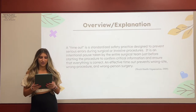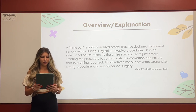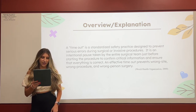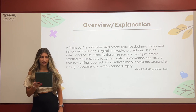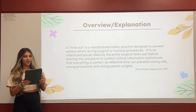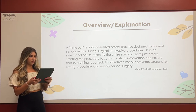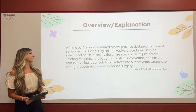Okay, next we're going to talk about timeout. So timeout is a standardized safety practice designed to prevent serious errors during surgical or invasive procedures. It's an intentional pause taken by the entire surgical team just before starting the procedure to confirm critical information and ensure that everything is correct. It prevents wrong site, wrong procedure, and wrong person surgery.